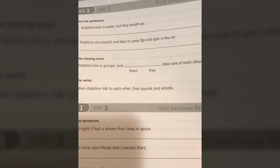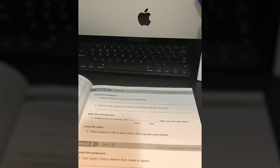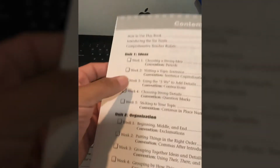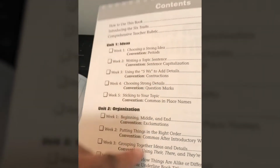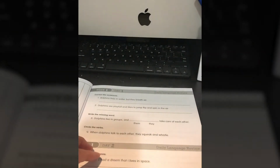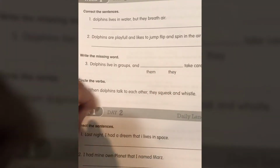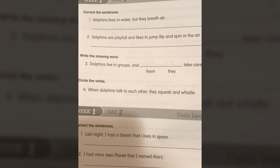Now, this is where I wanted to show you the comparison. Here you see that they're going to be working on correct the sentence. If you did not watch my previous video when I was reviewing and walking through this book, you will see that in week 2, there is capitalization, periods, and all this sentence structuring that is going over the first 5 weeks. If you look in this book, you will see the very first activity is working on sentence structuring, capitalization, things like that. So these books tend to correlate with each other and basically complement each other.